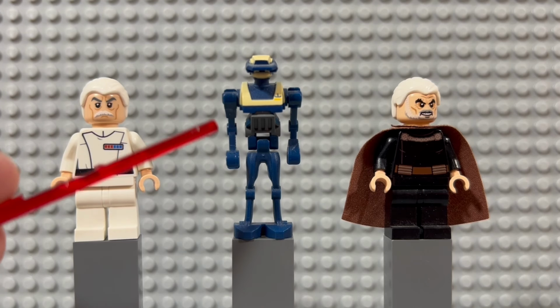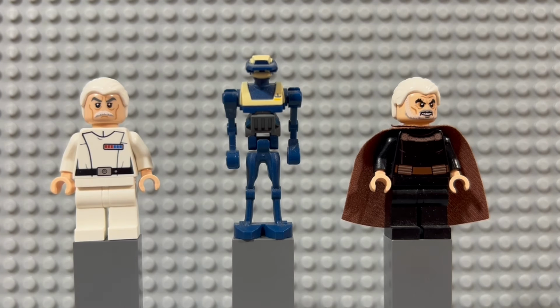In the middle here, we have TX20. He is a very good minifigure. I'm not going to harp on it any more than everyone else. Everyone wants a remake of this minifigure. We want more tactical droids. It's honestly a shame that we've only ever gotten one version of this minifigure. And that's why he's so expensive.